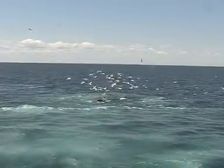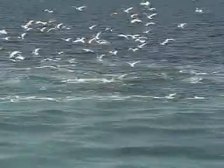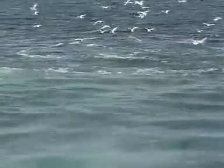Look at 10 o'clock. It came up at the surface and is going down on a dive right now as it's feeding. We got a great look at its head. Here comes the second one.